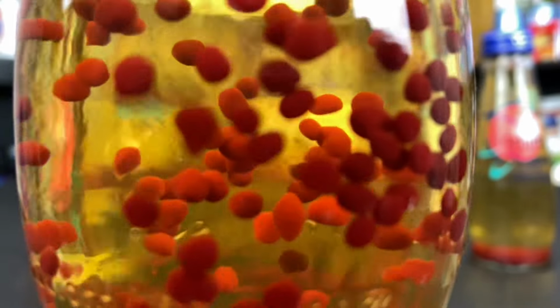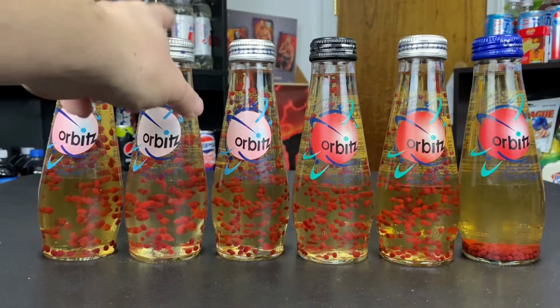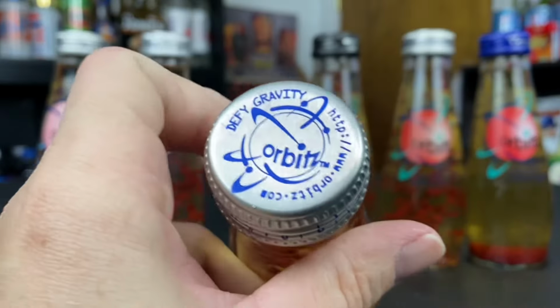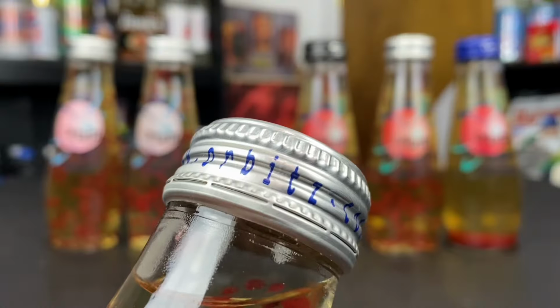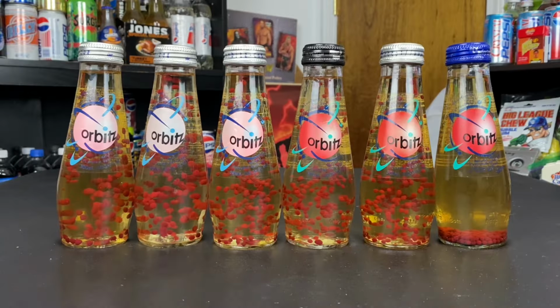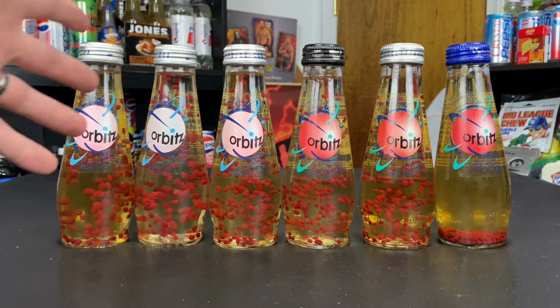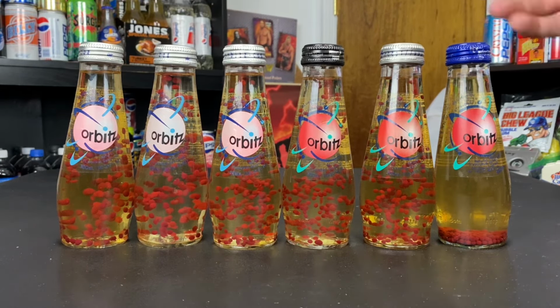It's almost as if you are in an asteroid field or something. It's just crazy. Now, the original caps read Defy Gravity Orbitz, and it has the website. It also has the website on the side of the cap as well. Now, when you look at these caps, you realize not all of them are silver. There is this black cap and this blue cap.